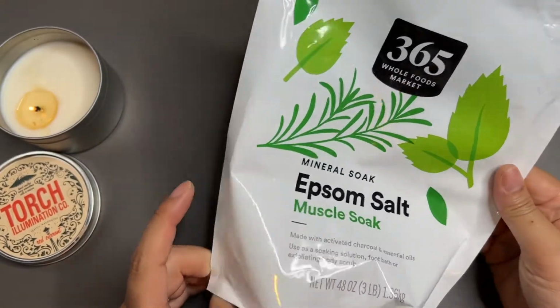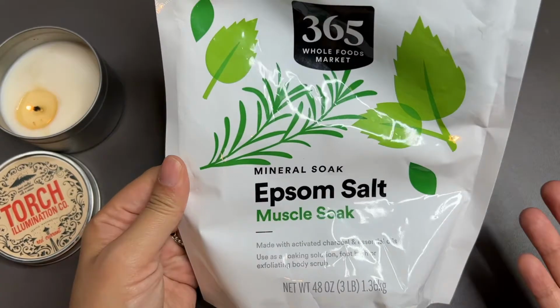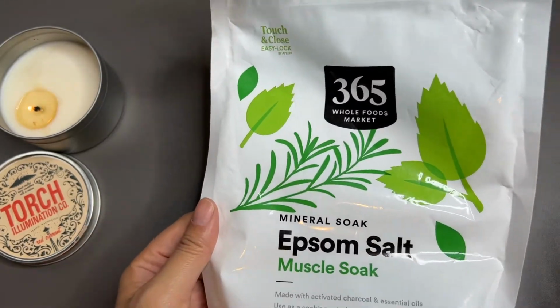This, I did get the Epsom Salt Muscle Soak. It was nice. I ended up using a lot in each, so I'd go through the bags really quickly, but in general, I liked it.